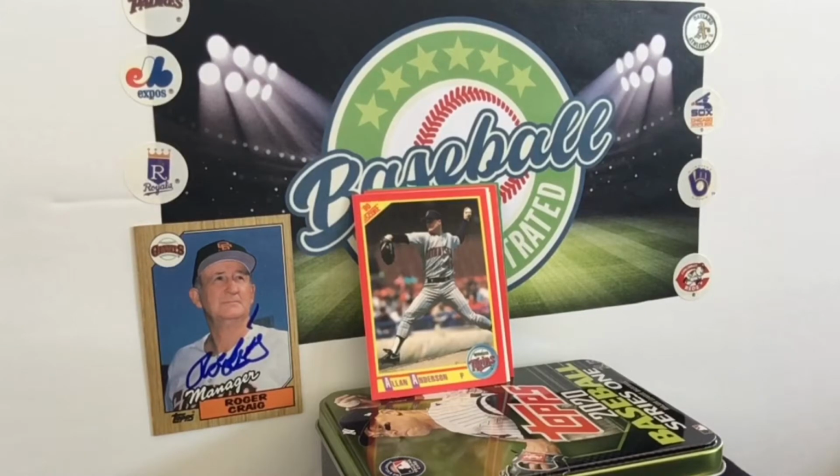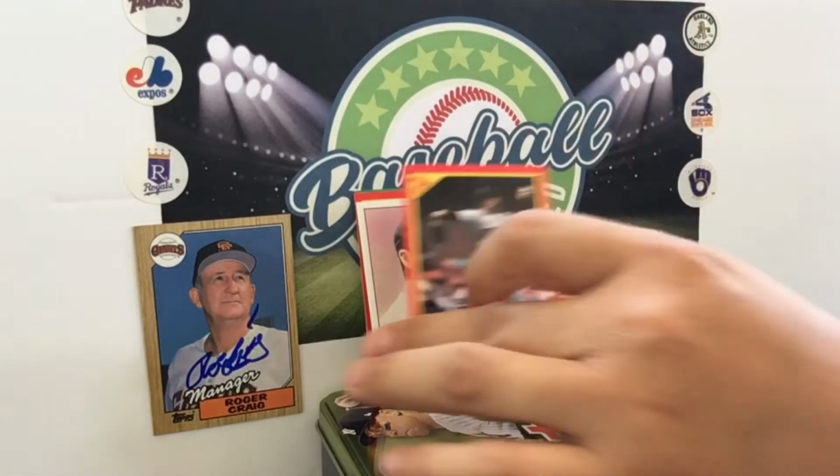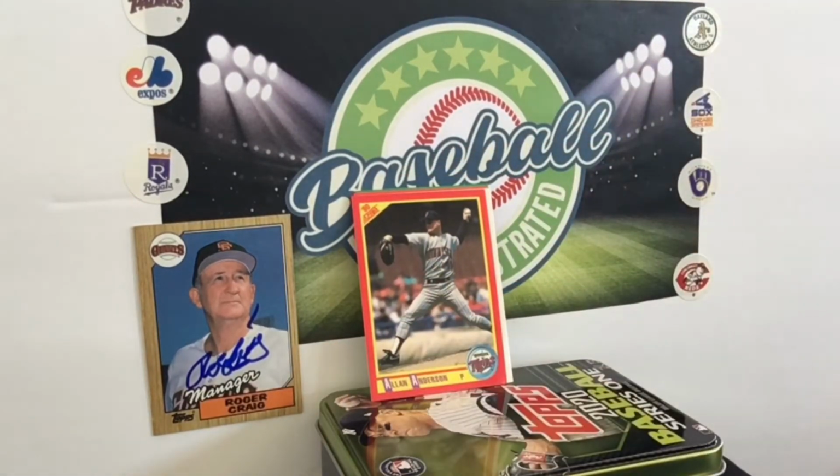Andy Allenson checking in now. Oh, boy. There you go. Lefty pitcher. Twins about to be good again. Don't know if I know a whole lot about the... Oh, my goodness. He won 16 games in '88 and 17 games in '89? Wow. He was their ace.